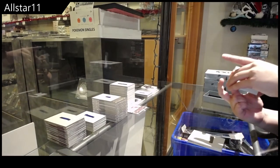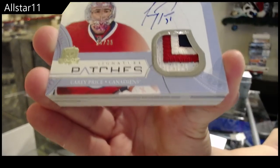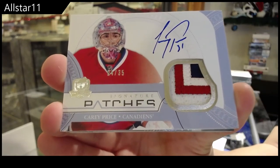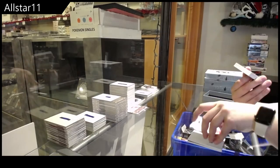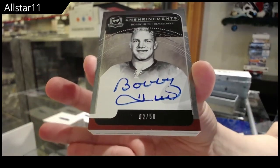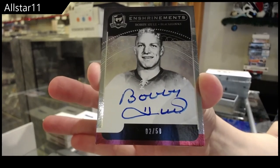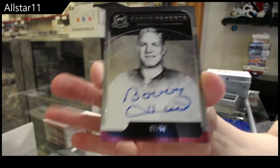Oh, that's nice. Signature patches, numbered to 235, Carey Price. Carey Price signature patches. We've got an Enshrinements auto numbered to 250 of Bobby Hull. Bobby Hull, Enshrinements auto numbered to 250.